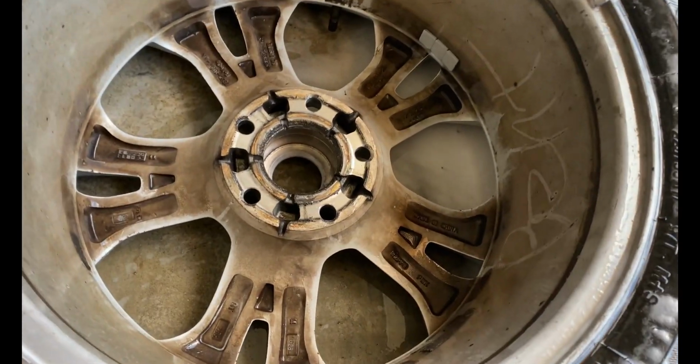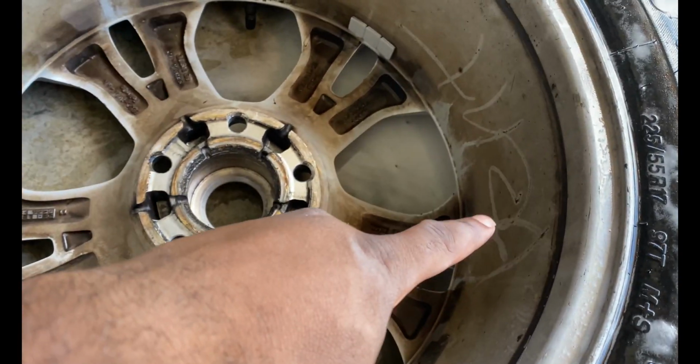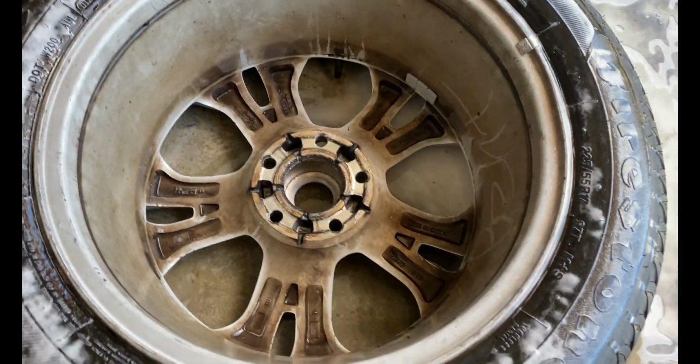So it's something, right? As I'm cleaning the inside of this first wheel right here, I noticed this. See that right there? It says bent. Man, that's really the problem when you're buying used stuff. You really just never know what it's been through, what to expect.